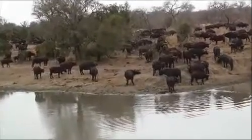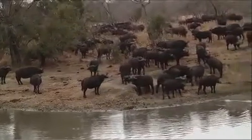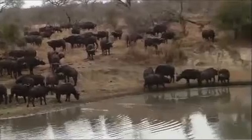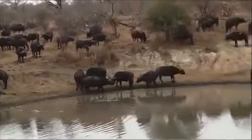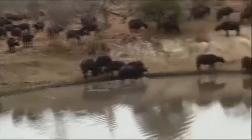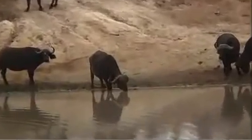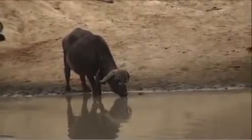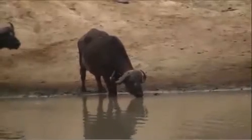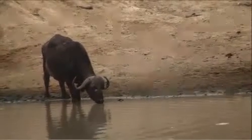Oh, look at that cow. Wow, look at her horns. It looks like a cow whose horns are unbelievably deep. Just that one, that's drinking. Look at her horns. When she looks up, you just see how deep and how wide. Wow. She looks pregnant. She's got a very swollen belly and quite high up.